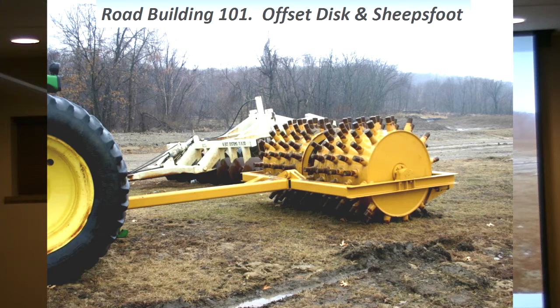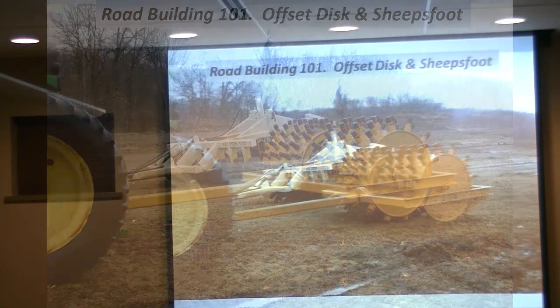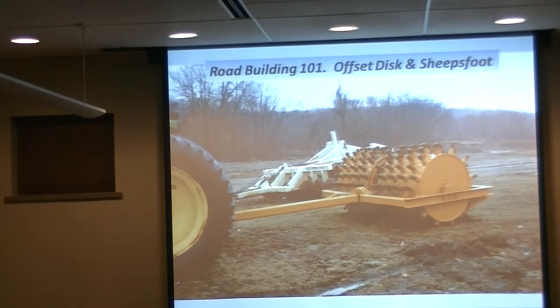And you disc it up and you're going to pack it. And that's how you build a good hard road. That's a good thing if you're building roads. But if you're a farmer and you're discing your fields and you come back with a combine, you disc it and come back with a manure spreader, a grain cart, when you till and you pack, you till and you pack, you're basically making roads in your fields.